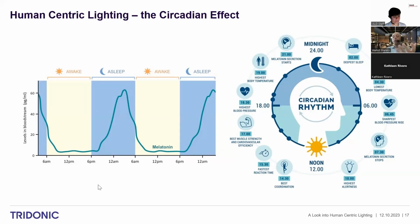So simply, our body ramps up the production of melatonin to prepare the body for a good rest in the evening and in the nighttime. This happens naturally. And then the body would stop producing melatonin in high quantities so that the body can be alert for the day.